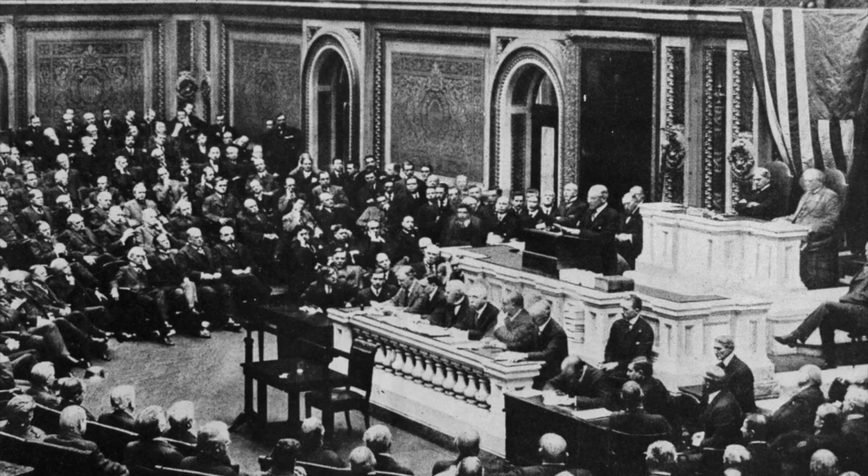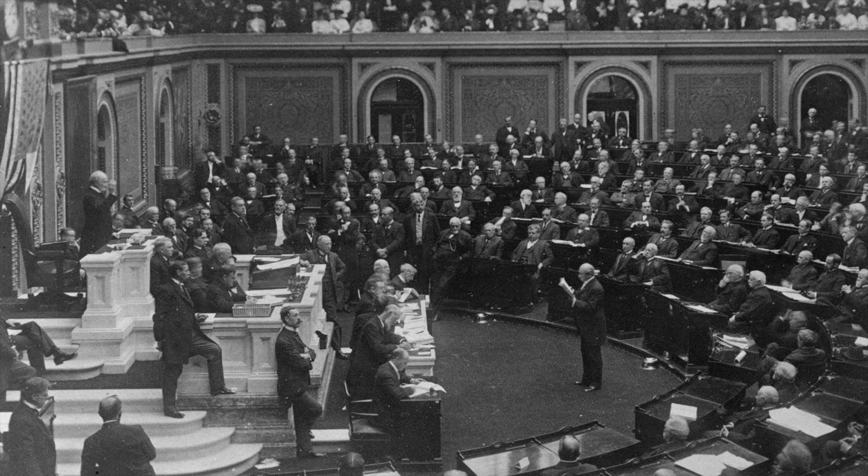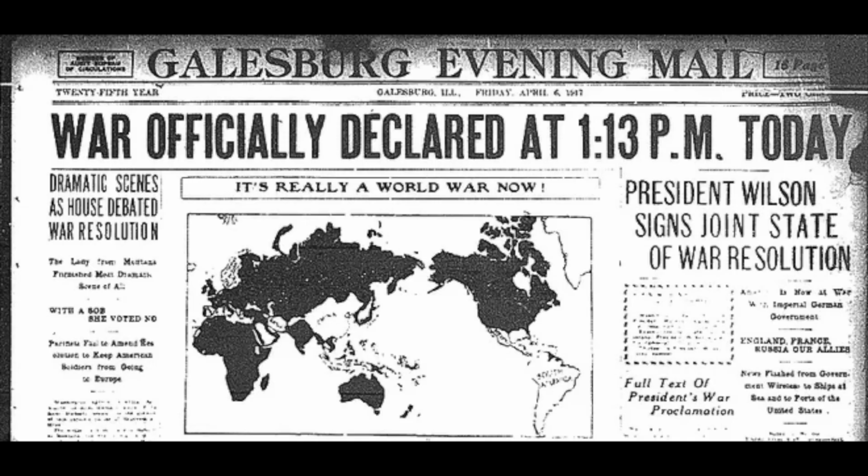On the 2nd of April, President Wilson appeared before Congress and called for a declaration of war against Germany, famously stating that the world must be made safe for democracy. On the 4th of April, the Senate voted to declare war against Germany, and 2 days later, the House of Representatives endorsed the declaration. With that, America entered World War I.